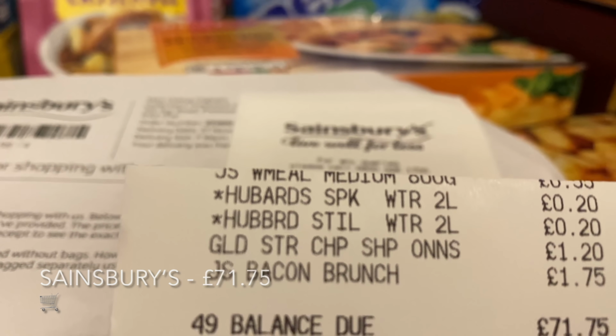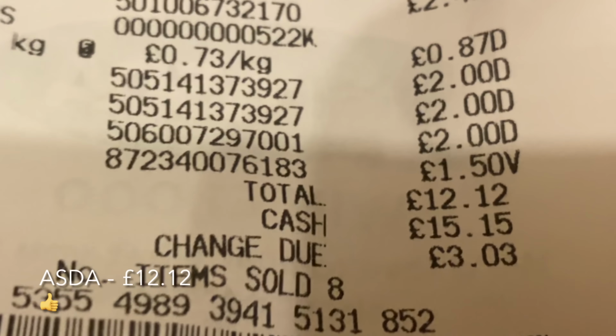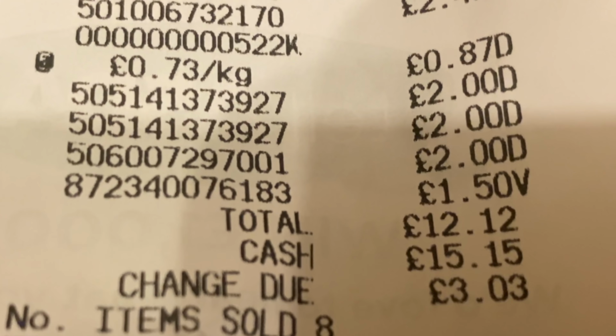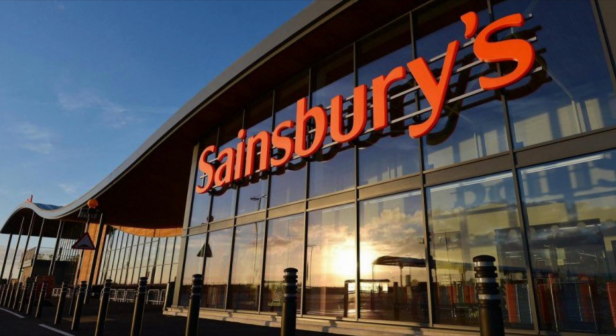So that's the receipt there from Sainsbury's. We did do a click and collect order, it just saves so much time, and that's the wee receipt there from Asda. So yeah, Sainsbury's tends to be a wee bit more expensive than your ordinary supermarket, but like I said, I didn't see that much difference. So let's go and see what I picked up.